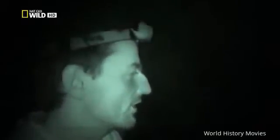The fact that we can even see a thermal image, I'm quite impressed. First time I've seen something like this. It's really good.